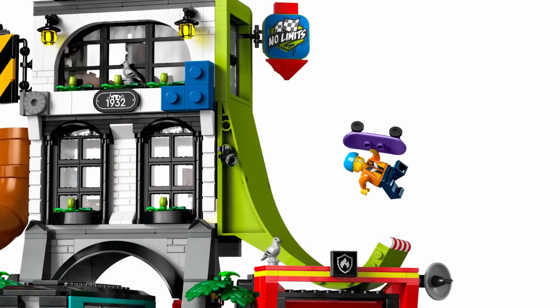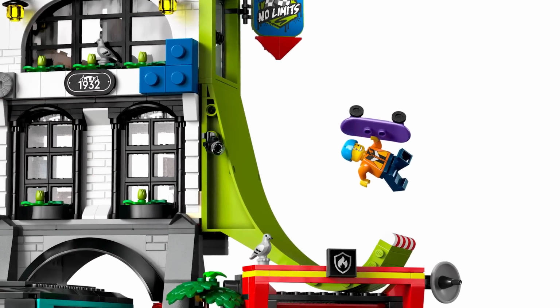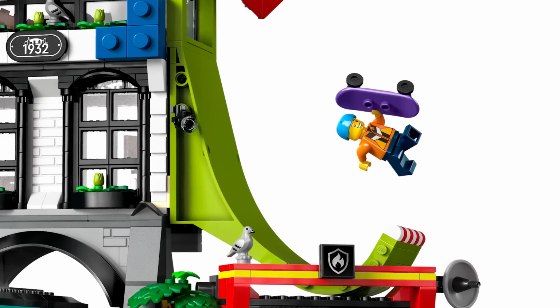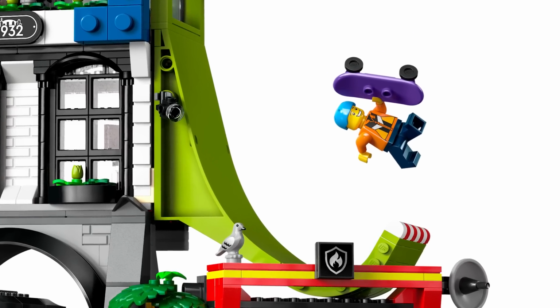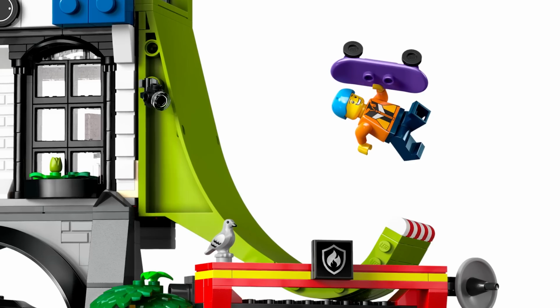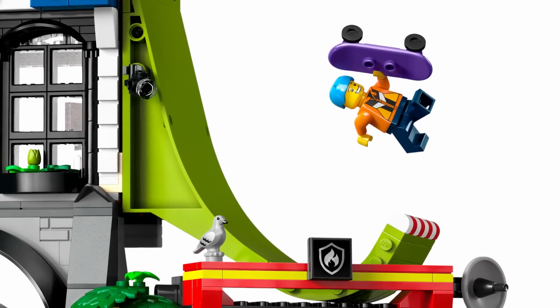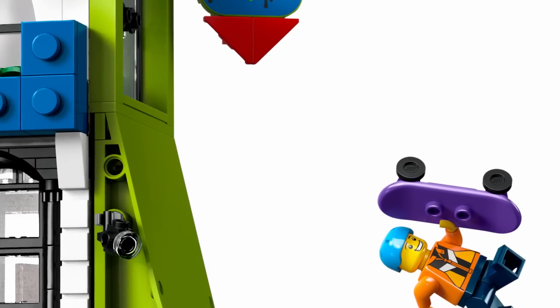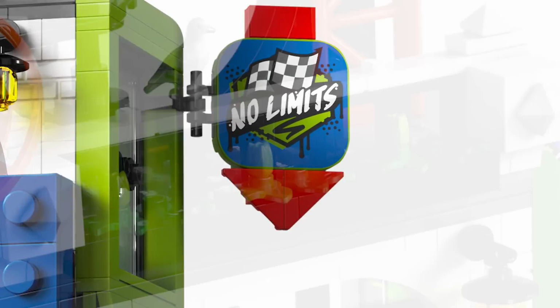Up above that, instead of construction, you've got this big skate ramp, which is kind of crazy and dangerous if you're jumping off the roof of this building and then jumping off that skate ramp. But that's a very cool design on the side there. I like at the tip of the ramp, the red and white looks really cool. And you've got a little no limit sign at the very top of the building. I love those pyramids and everything.